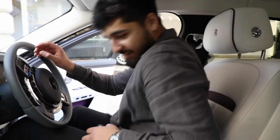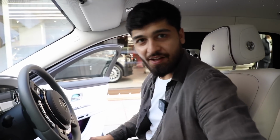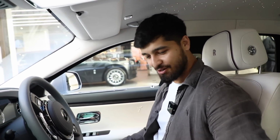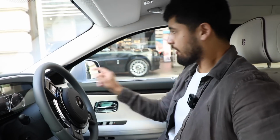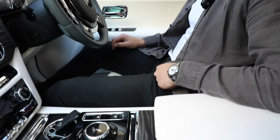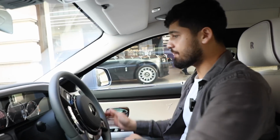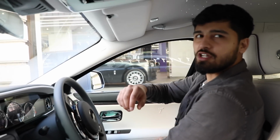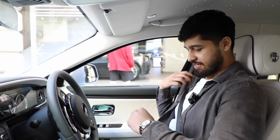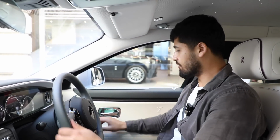Okay, right, this is my first time in the new Rolls Royce Ghost. The door closes. The button for the doors are now here. So on the Cullinan they're here. On the Phantoms they're on the back just over here, and on this one they are here in the middle. Let's start this baby up. Oof, smooth start as always. Put our seatbelts on and we are ready to roll.